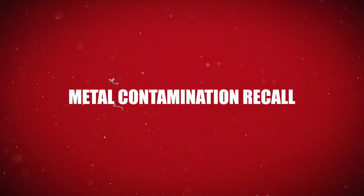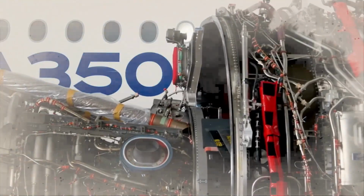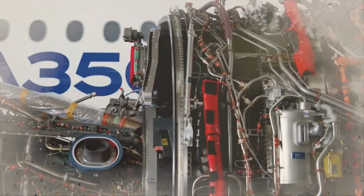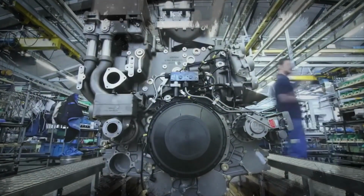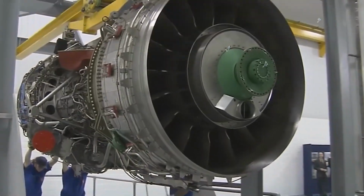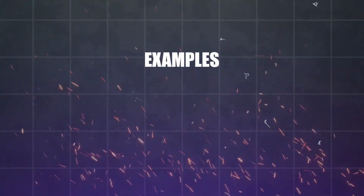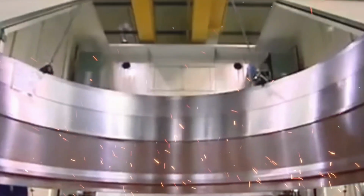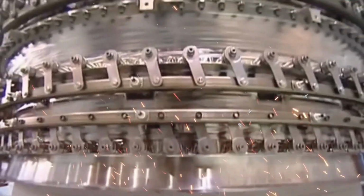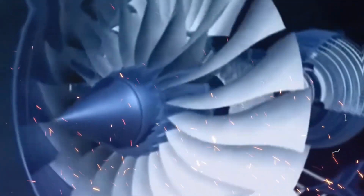Metal contamination recall. Due to the presence of contaminated powdered metal that was used during the manufacturing process, Pratt & Whitney initiated a recall for 1,200 PW1000G engines in the month of July 2023. This defect could result in cracks in the components of the engine, which would pose a significant threat to safety. By September 2023, the recall was extended to include all 3,000 engines that were working, and it was estimated that inspections would take between 250 and 300 days for each engine.